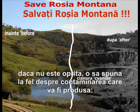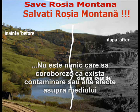There's just nothing that can be corroborated that shows that there's any contamination or any environmental effect due to our operation here.